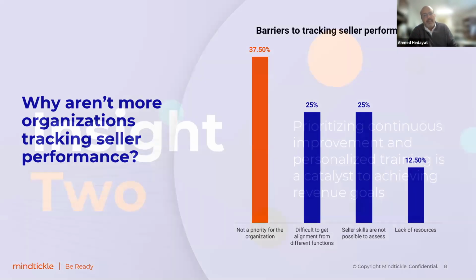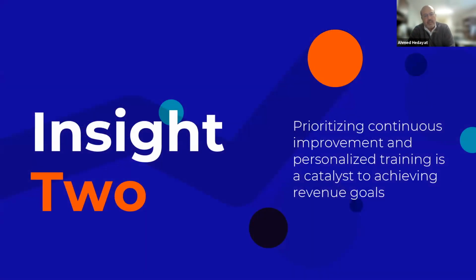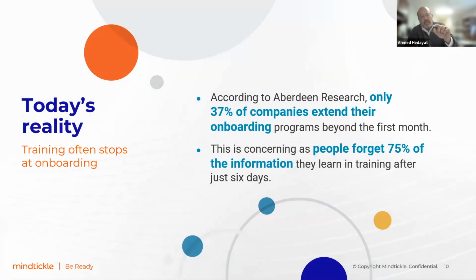So let's see if we can unpack that, and start to talk about what is happening in enablement. The other insight is prioritizing continuous improvement, and I would put that with continuous and personalized training. So it's continuous enablement, first to the group and then to the individual for those gaps, is a catalyst that has translated into revenue. And what we found, from Aberdeen research, is only a third of companies are doing more than onboarding somebody for the first month. Mark, you brought that up.